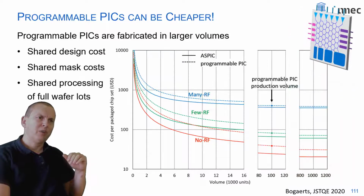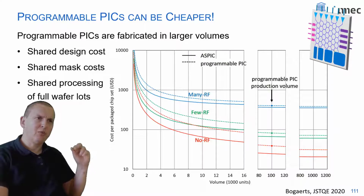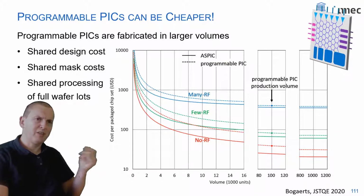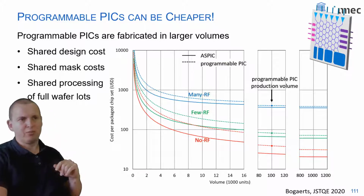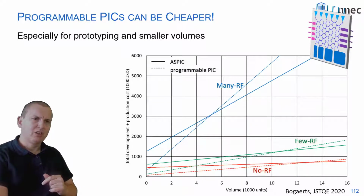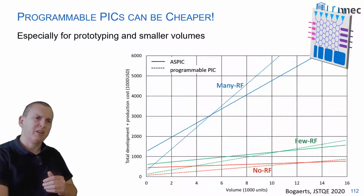However, we have to compare the chip for the programmable photonics with those fabricated at a higher volume, in this case, let's say 100,000 units. And we see that at that point, the cost for the programmable chip drops dramatically compared to the cost for an ASPIC at lower volumes. And that's where the difference is. So if you want to develop a product either in prototyping phase or at low volume phase, a programmable chip could actually make a big difference. And we see that indeed in all of the three scenarios for lower volumes, we get a significantly lower cost for the total development than we get with an application-specific chip.